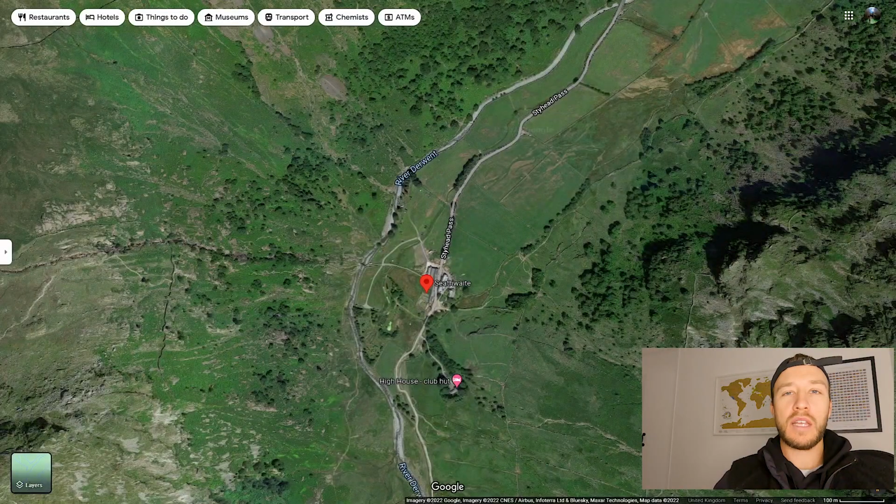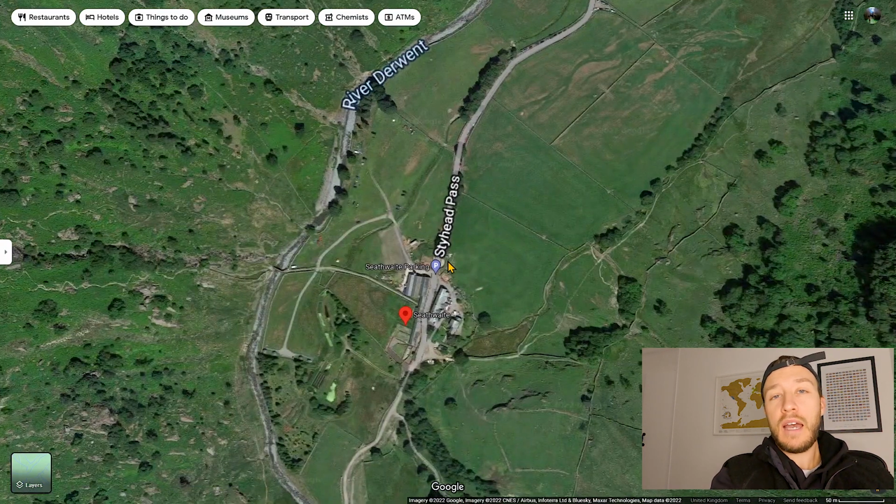Right people, the Great End Glaramara route, let's get to it. So your parking couldn't be more simple. On your maps just search Seathwaite, and there's a farm at the end of this road, Seathwaite Pass.